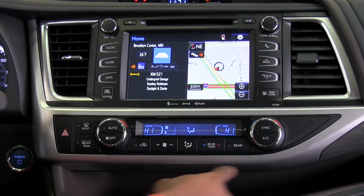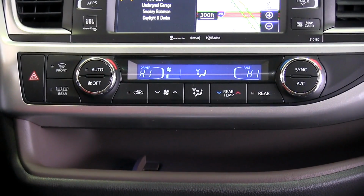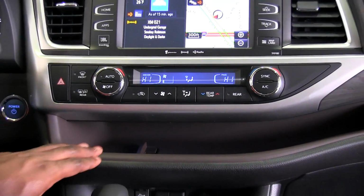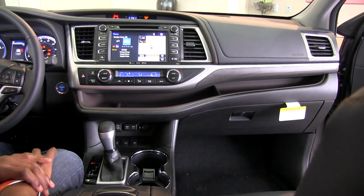Our dual climate control here is impressive. Same big buttons, really easy to read display, and all the controls here for the front and the rear that we ever need. And right below that, this shelf that I mentioned outside, along with a pass-through where we can run the cables to get into our auxiliary ports.